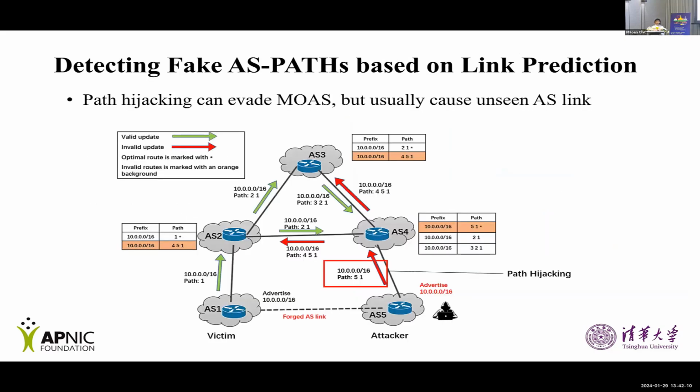Next, we will talk about fake AS-path detection based on link prediction.